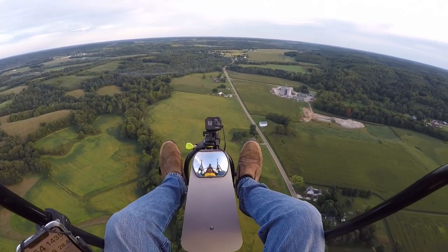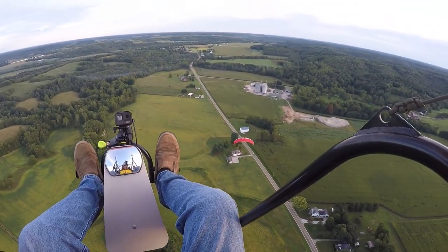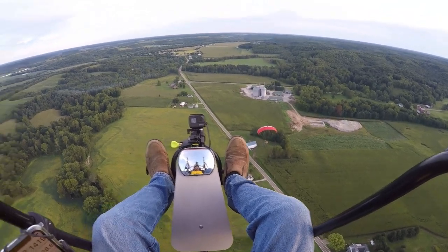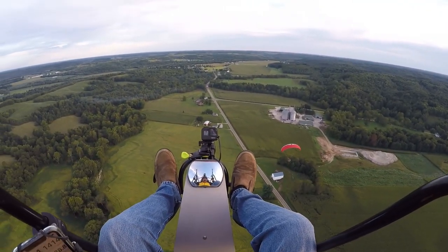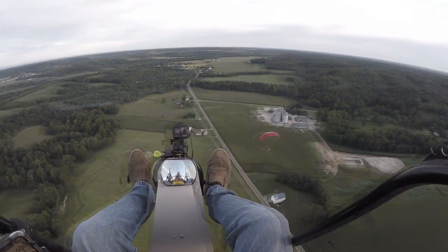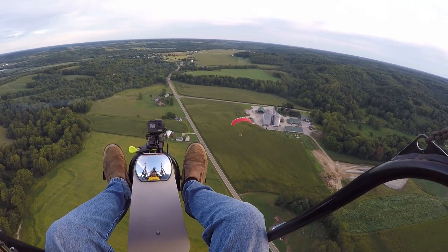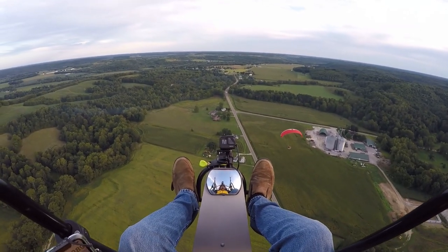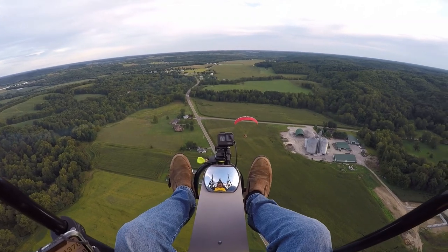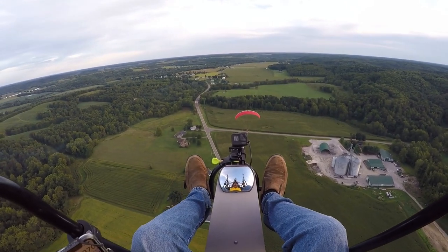David is right underneath me. I'm at 650, he's probably around 500. After a while flying, I used to fly 400 feet or less all the time. Now I'm getting up higher and it doesn't seem as high as it seemed before, so that doesn't make sense. The height isn't as high as it used to be. I don't know if that makes sense to some people, but after you fly a while, 600 feet doesn't seem as high as it used to seem.